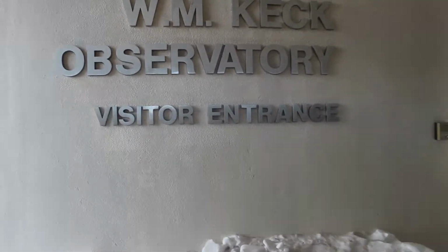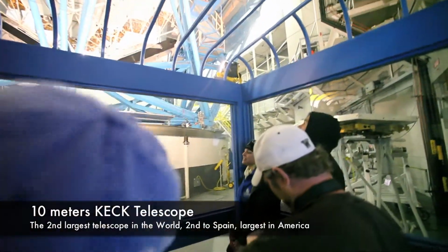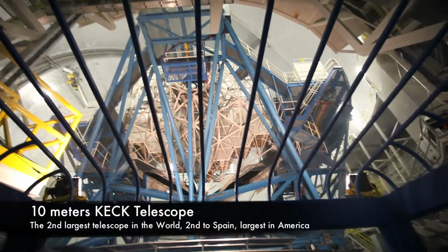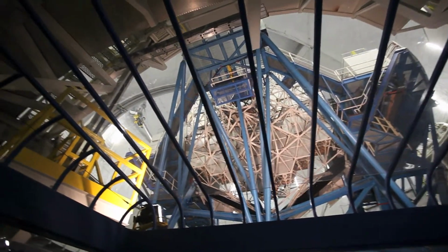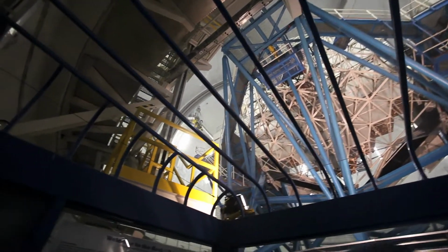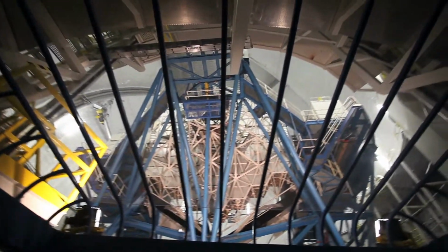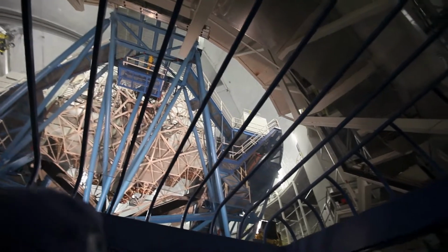How did all this snow get in here? This is where they hide it. Finished in 1992, and it cost about $100 million. It does have a twin, the one that's just down from us there, and that is the Keck 2 telescope. We are very creative in our naming, and that was a steal. It only cost about $80 million, and it was finished in 1996.